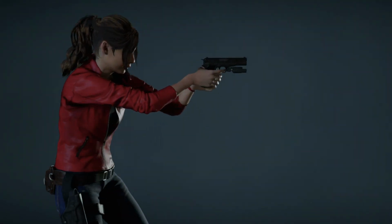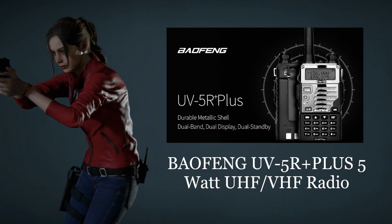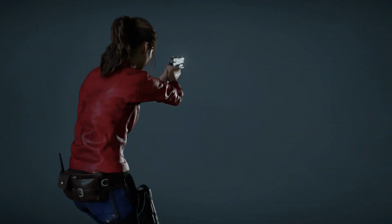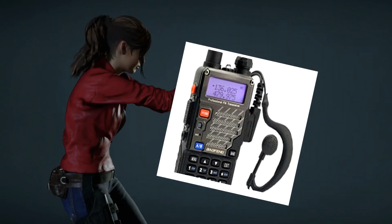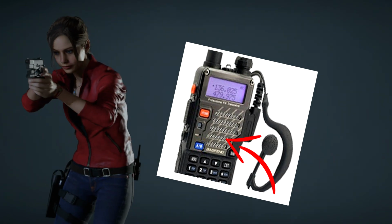The radio that Claire uses in the game is based on the Baofeng UV5R, and it's this one, not this one. Although they are both quite similar and they will work just fine. The only difference is that while they're quite similar, this one in particular is more accurate to the game just due to the presence of the metallic grill plating.